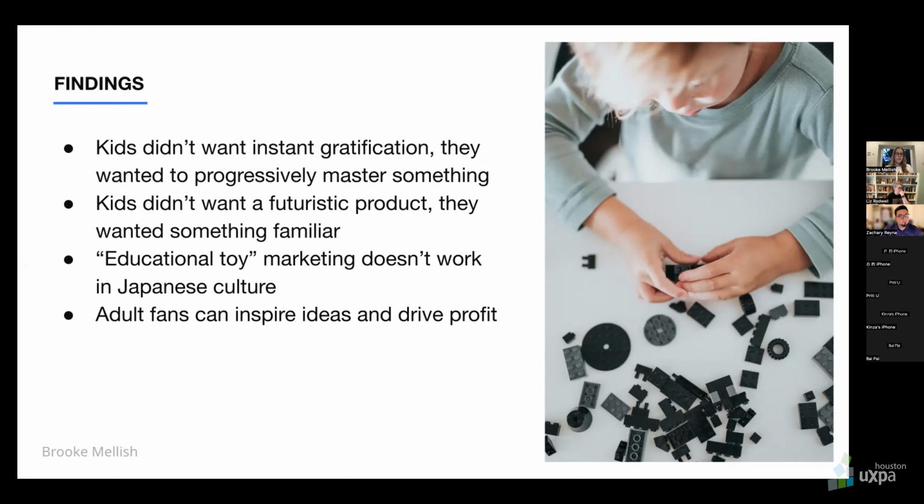And then they also found that their marketing wasn't working in every market. So in Japanese culture, they were marketing these toys as educational toys. It really didn't work. In Japanese culture, it needed to be either educational or a toy, it couldn't be both. And they really blurred that line. And that's why they weren't allowing their kids to play with them anymore.